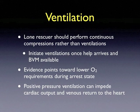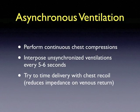Asynchronous ventilation should be performed during continuous chest compressions. Tidal volume ventilation should be delivered asynchronously every 5 to 6 seconds during chest compressions. The timing of this ventilation should be during chest recoil in order to reduce the impedance on venous return.